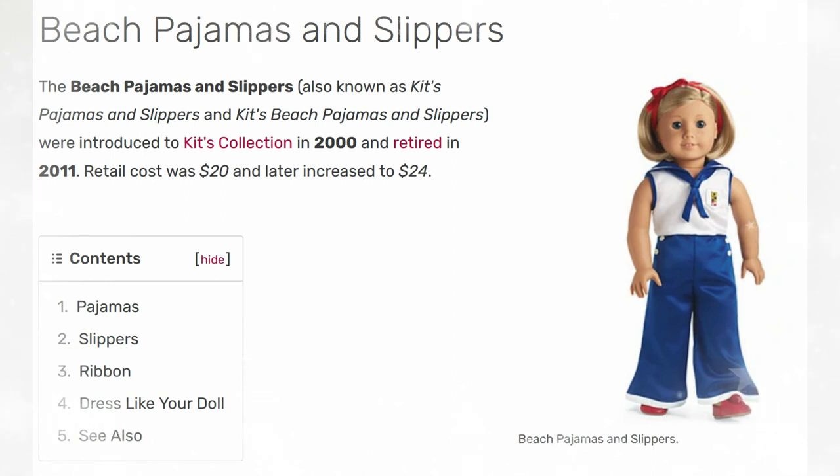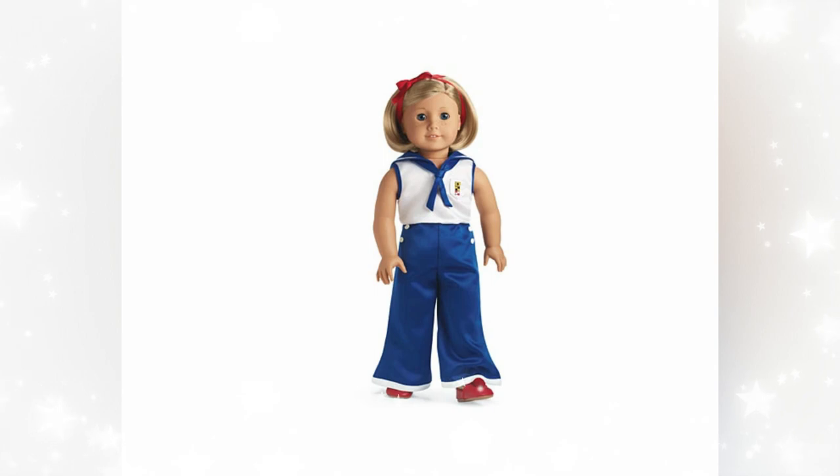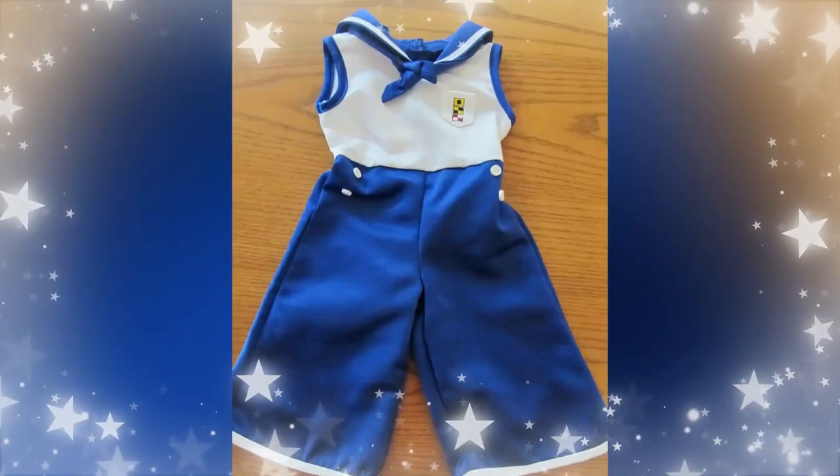First up, we have her beach pajamas and slippers. They are also known as just Kit's pajamas. It was released in 2000, retired 2011. The retail cost was $20 and then later increased to $24. Now, what's interesting about these pajamas is, yes, this style was popular in the 1930s, but she was not a boater or lived by a beach, but I guess it was just the style that they were trying to replicate. It was high fashion.